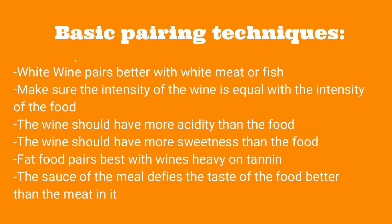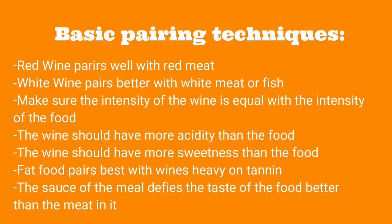Now, when you're pairing wine with the food, make sure that the intensity of the wine is equal to the intensity of the meal. You don't want it to be more intense or less intense. They have to match very well. Next thing, the wine should have more acidity than the food. Then it pairs better. Now, not always will that be the case, but if you can do that, that will be better. The wine should have more sweetness than the food. Fatty food pairs best with wines heavy on tannin. So, like I said, you have a creamy mushroom steak. That's perfect for Cabernet Sauvignon, a heavy tannin wine.